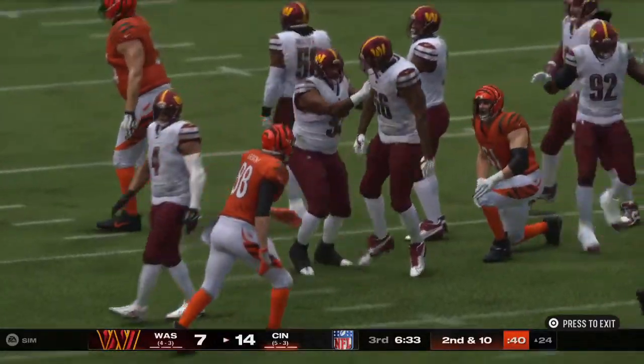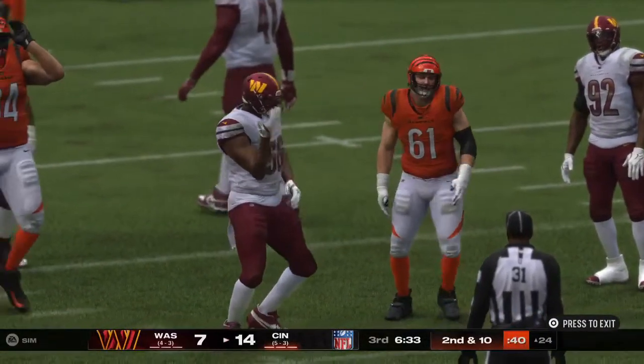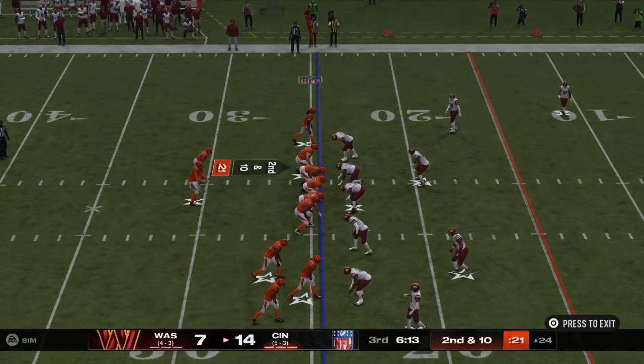And he drives into a pile of defenders and is stopped right at the line. No progress on 1st down, and that'll bring up 2nd and 10 at the 24-yard line.